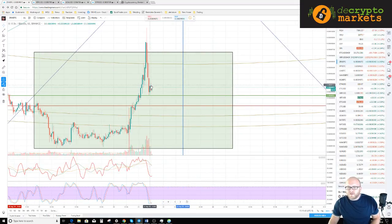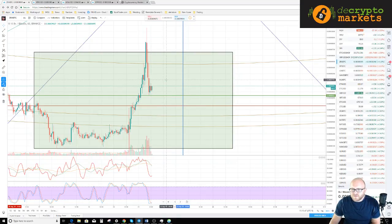Probably, okay, we've got 2 inside bars. Probably want to take a trade re-long on ZRX if we cross above that high, so at 92.29.